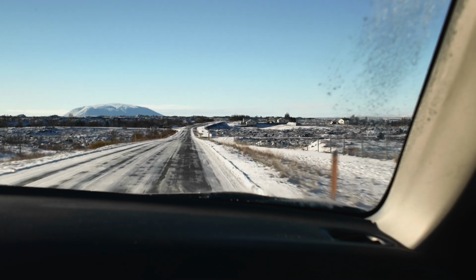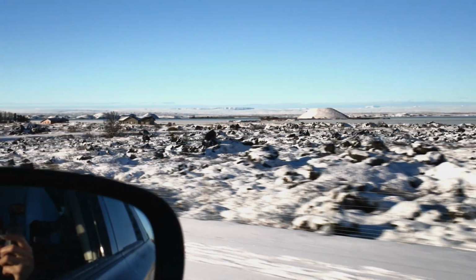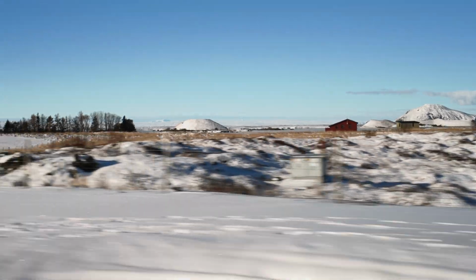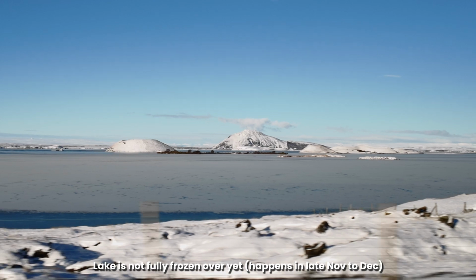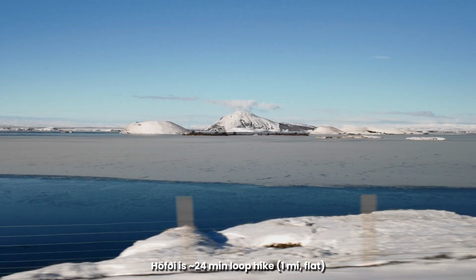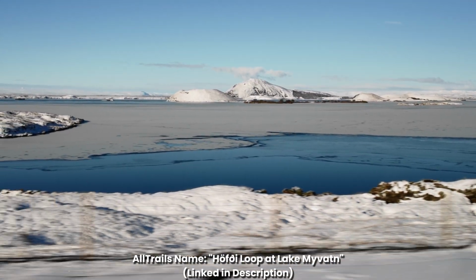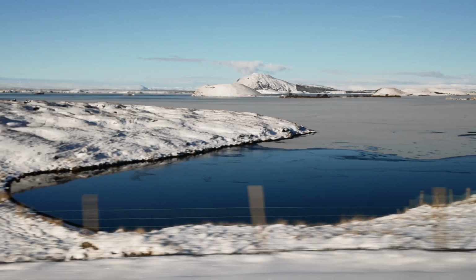So Hofdi is only a 6-minute drive from the resort we were staying at, and actually everything in the Lake Myvatn area is not too long of a drive. Hofdi is a hidden gem of lava pillars that rise from the rock, and it's a really nice forest walk. You won't see many people here, and it wasn't in our original itinerary, but it was a recommendation from someone. It's only about 24 or 30 minutes walking, and it's about a mile flat trek. I think it only has about 100 feet elevation gain, and you can follow along while you're doing the hike on AllTrails. That's linked below.